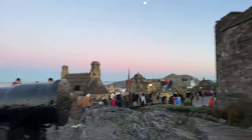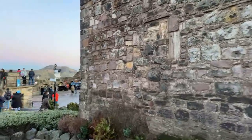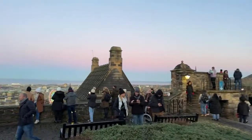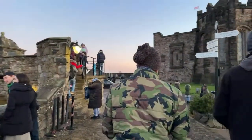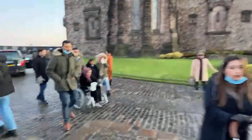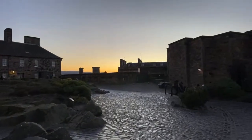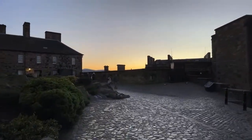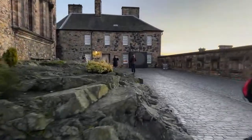But at the moment, I'm just going to look around if I can find a better view of another sunset. I just want to run quickly to the other side, and if I can see the sun shining, probably the sunset over Pentland Hills, then we come back here quickly. Then I will take you to St. Margaret's Chapel over there, and talk about that big cannon a bit more.